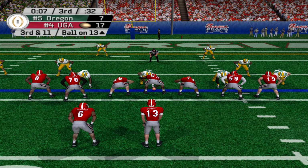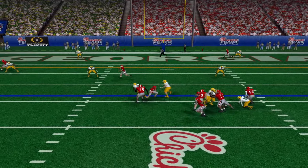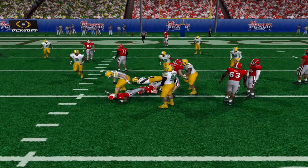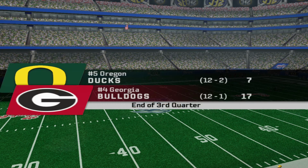The Bulldogs set up in the gun. Bennett steps back to pass. Steps up. Spin move. No one opens, so he's going to run. Rodgers with a takedown. And that's the end of the third quarter. Our score in this one, Georgia 17, Oregon 7.